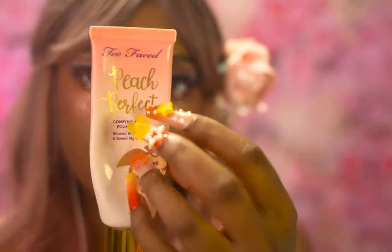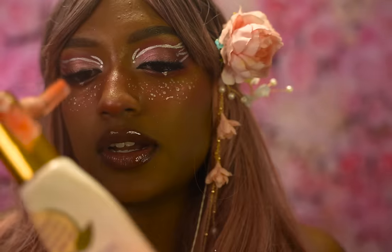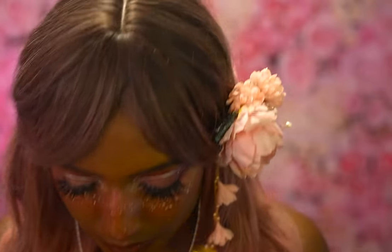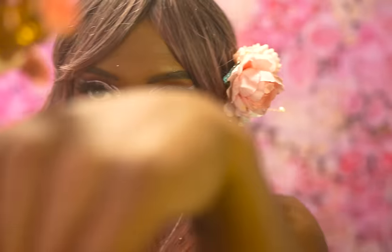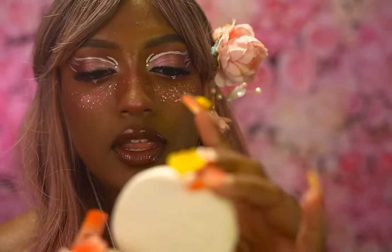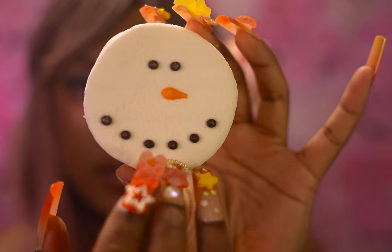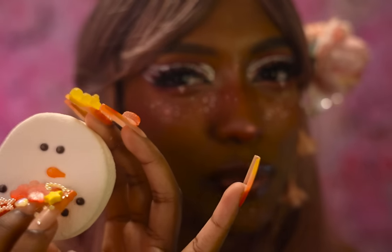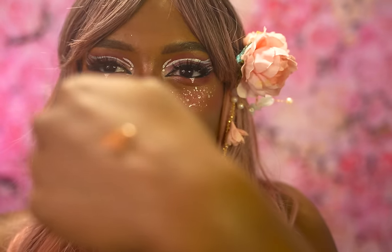I'm now just going in with some peach foundation. Goes perfectly with our theme. It smells like sweet. Going to just take that, squeeze a little bit onto our hand there. Perfect. And I'm going to be using one of the Marshmallow Snowman Beauty Blenders to just blend this right into your face. Yes, they come in snowman soaps and beauty blenders. We sell them if you'd like to purchase some products after service. So, let's get that blended.